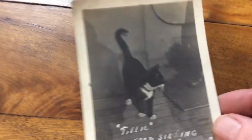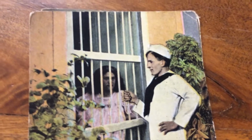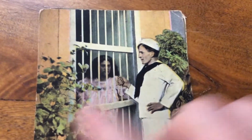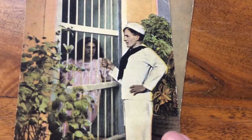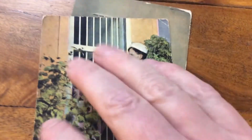Now, there are some postcards that are a little bit strange. Okay, here is a sailor. He's talking to this woman behind a gate. I don't think she's in jail. That does not look like jail attire. They don't have plants in cells. This is called Lovemaking in Cuba by the Atlantic Fleet. It's copyright 1910. Lovemaking in Cuba. I'll let you make your own decision there.